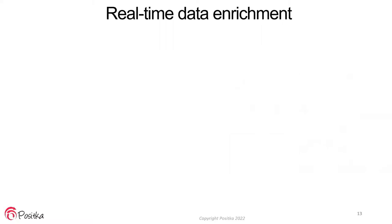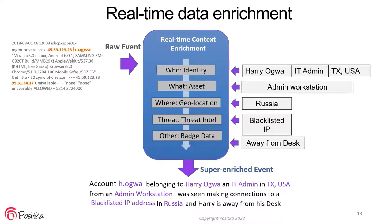Next, I'll be discussing the real-time data enrichment. This is a real case study which happened with one of our next generation SIEM tools. Earlier, there was a legacy SOC and also the next generation SOC. A major traditional SIEM will have a raw event which has been highlighted now. With this raw event, you cannot exactly correlate what kind of details are given.